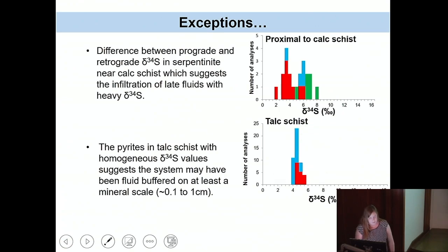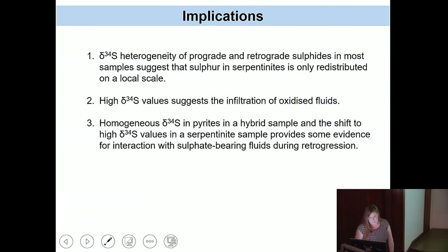And then in the talc schist, we're seeing those homogeneous values. So the system might have been fluid buffered on at least the scale of the pyrite grains. So the implications of this study is that the delta 34S heterogeneity of prograde and retrograde sulfides suggests sulfur is mostly only redistributed on a local scale throughout subduction.